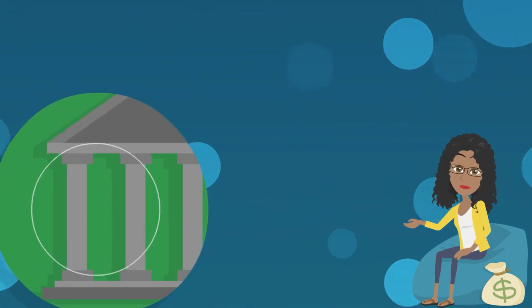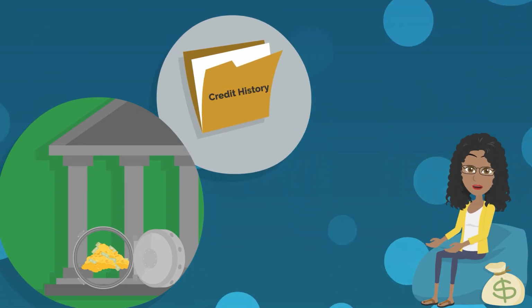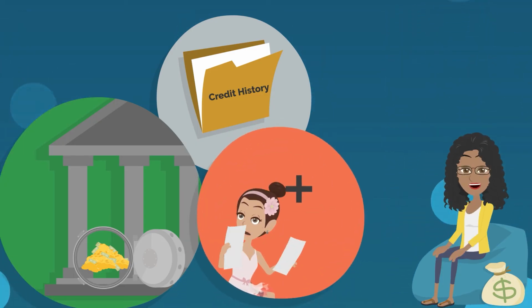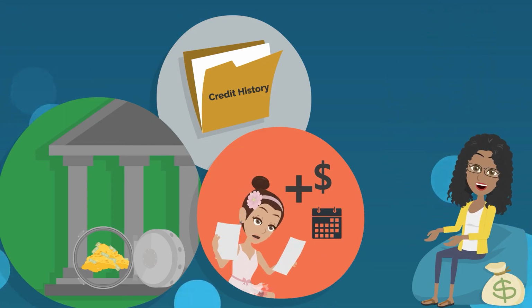A personal loan is borrowed money, so you must have a good credit history in order for your financial institution to lend to you. Also, keep in mind that interest gets added to the amount you borrowed every day, and you can end up paying late fees if you don't make your payment on time every month.